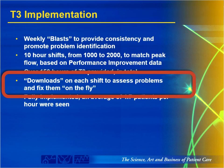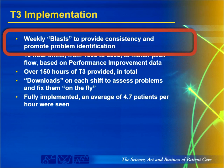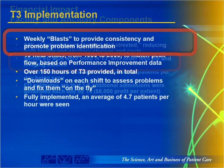Number 2, communication. On each shift, he instituted downloads to assess problems and fix them on the fly. Each week, he instituted blasts to provide consistency and to promote problem identification. Each emergency department has its own challenges, so frequent communication and tweaking is critical to the success of the T3 program. Curiously, we now call this daily communication cuddles or huddles, so this has caught on.